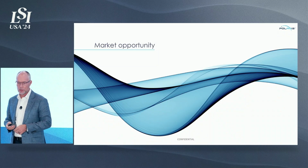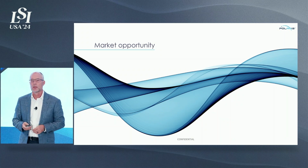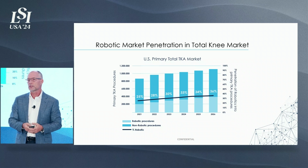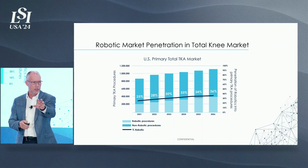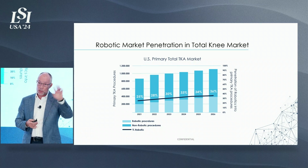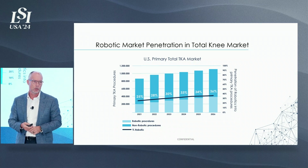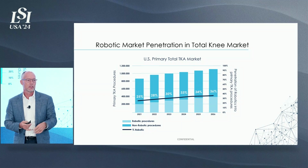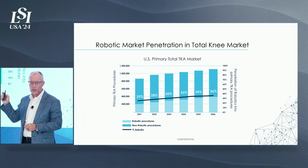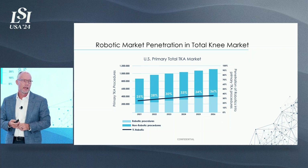The market opportunity for our product is pretty significant. There are two segments in our first product launch in total knee arthroplasty: those that have robots and those that don't. Well, 70% of the market plus doesn't have a robot, or procedures being done don't have access to a robot. And so that's 70% of 900,000 procedures on a per annum basis. The 30% we call limited access to robots.